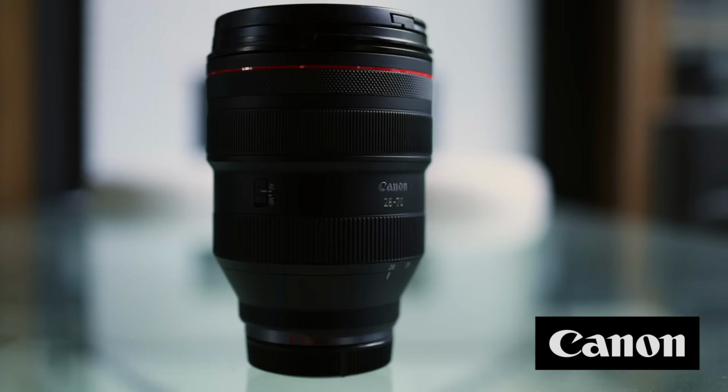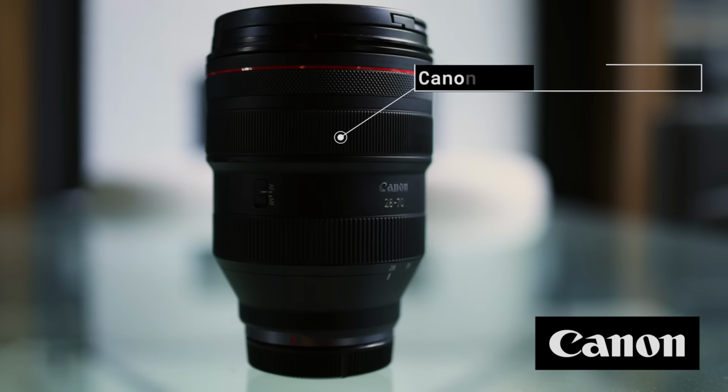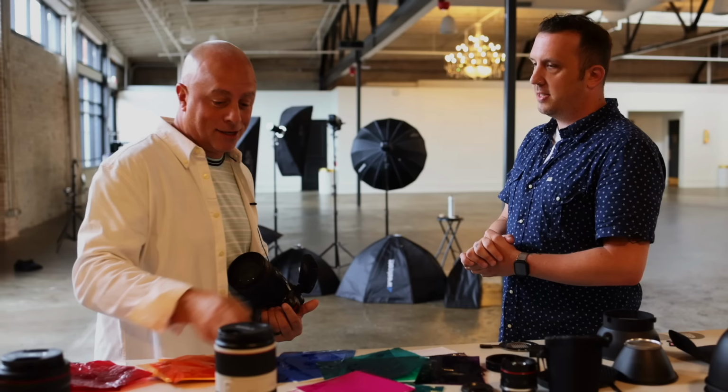What lens choice are we going with, Anthony? A good old workhorse, 28-70. Don't forget, details, details, details. And expression, lighting, slow down.